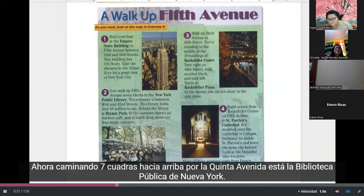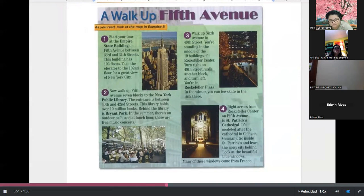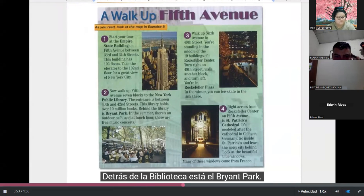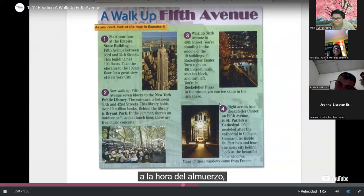Two. Now walk up Fifth Avenue, 7 blocks to the New York Public Library. The entrance is between 40th and 42nd Streets. This library holds over 10 million books. Behind the library is Bryant Park. In the summer, there's an outdoor cafe. Okay, what is behind the library? Bryant Park. Good. And at lunch hour, there are free music concerts.